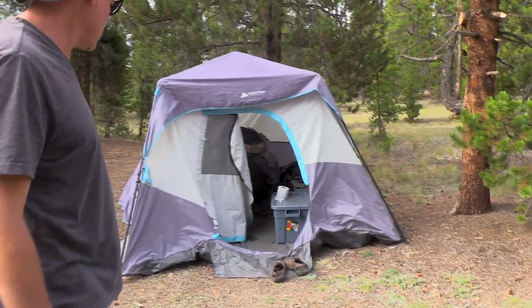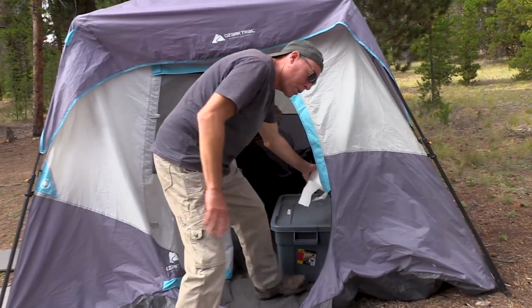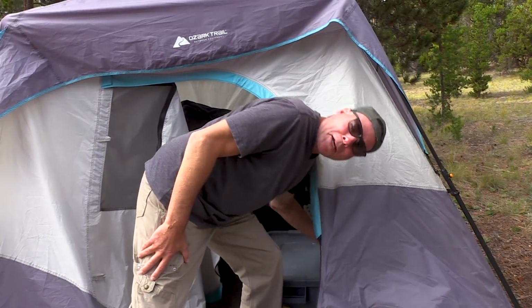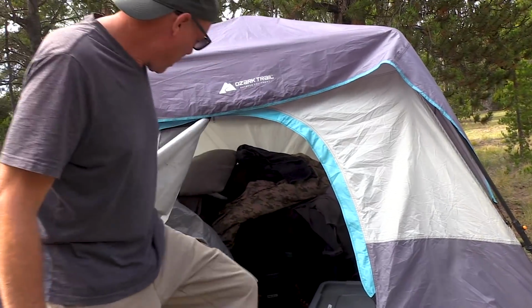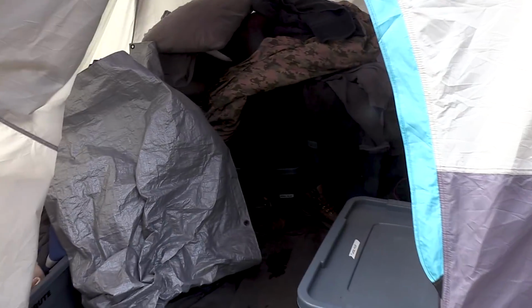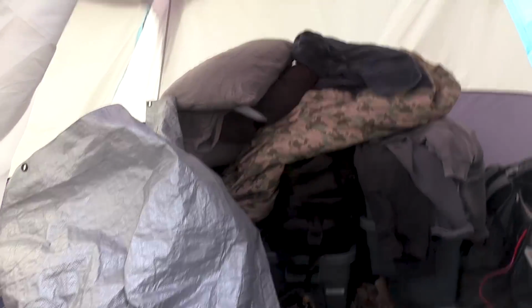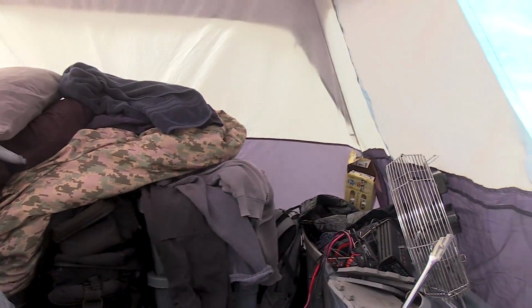So here's my tent. Not eager to invite you in here because it's like every man's closet, you know, it's just a mess. I understand. I threw things in there when you showed up. You're brave. I can put almost everything that was in my van in here.